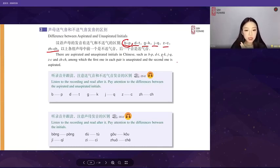For unaspirated, the air is much more soft. And for the aspirated, the air is stronger. For example, po, you can put your hand in front of your mouth, or you can pick up a tissue or paper, okay? Bo, unaspirated, po, aspirated. The difference between them is really clear, okay?